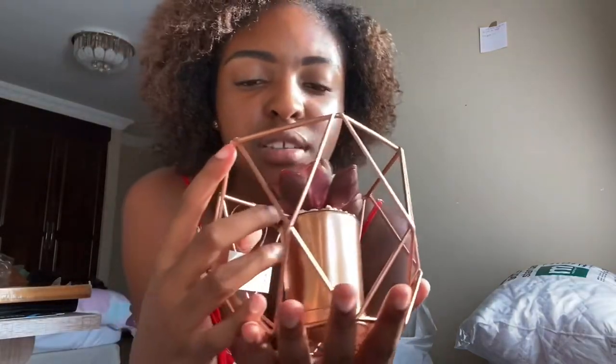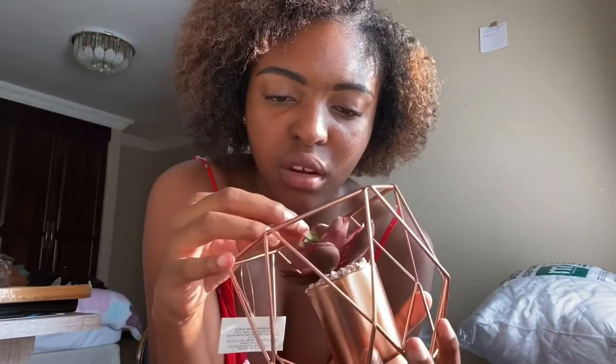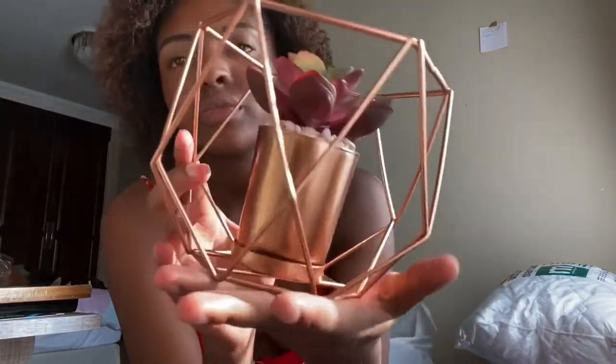Okay, and then I feel like I'm forgetting. There it is. I got this cute plant. I don't know if this is... Okay, this is definitely fake. It has to be fake, right? Yes, it is. It looks so real. Okay. But I have this fake plant. This was 100 Rand at Mr Price Home. Just to put on my bedside table. Just for joss.